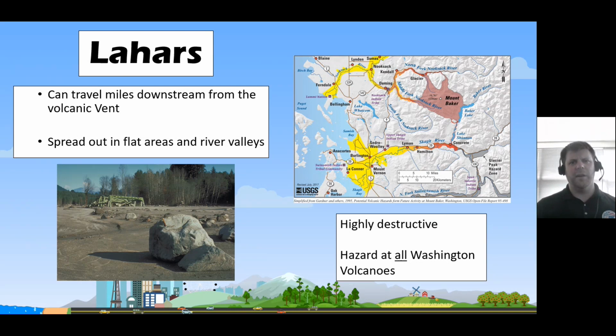That particular one destroyed 27 bridges as it went down the Toutle River. And that was kind of an interesting lahar because it started moving down the slopes as a big landslide. Then it was actually a couple hours later, when the chunks of glacier inside that landslide melted, that caused the whole piece of the mountain to turn into a lahar and move downstream. So that happened after the main phase of the eruption.